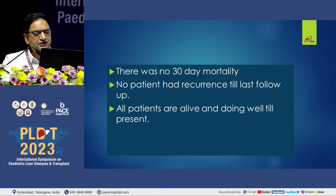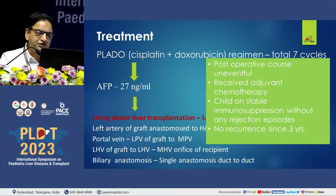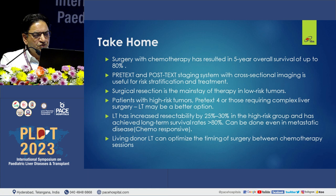So coming back to our original patient, they received seven cycles of PLADO chemotherapy. The AFP came down to 27 and the child went on to have a live donor liver transplantation. The mother was the donor. She had an uneventful recovery and is doing well as well. So the take home from my side is that surgery with chemotherapy has resulted in a good 5-year survival of more than 80% in this group of patients.